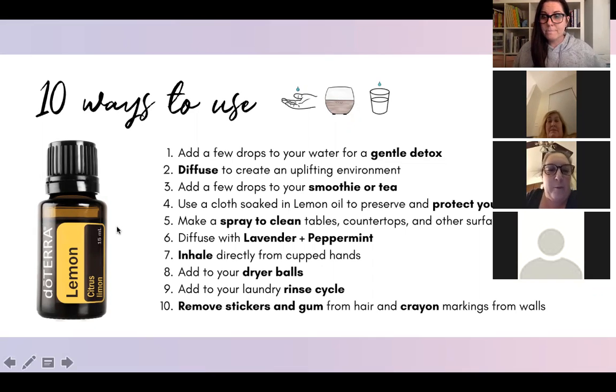Quick question. If you don't have peppermint, could you use spearmint or Breathe or something in there instead? You absolutely could. That would be a good substitution. All right, cool. And if anybody has kids or grandkids that mark on their wall with crayon or Sharpie, lemon will take it right off.